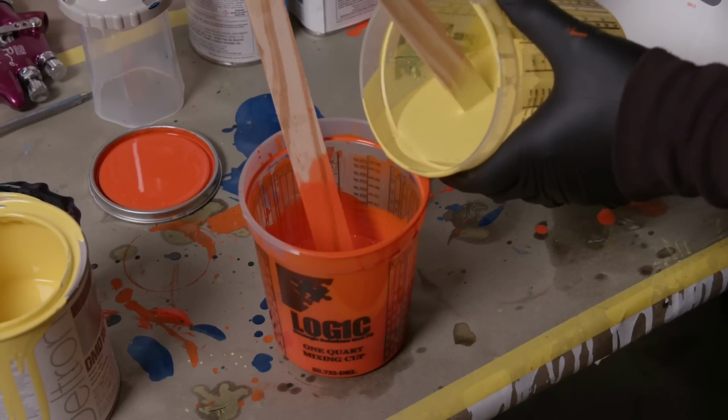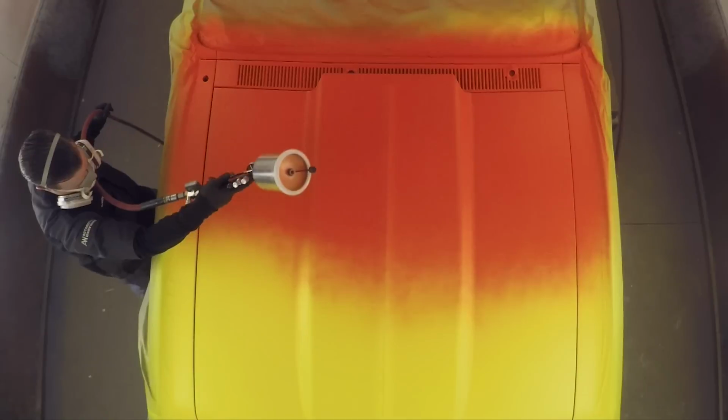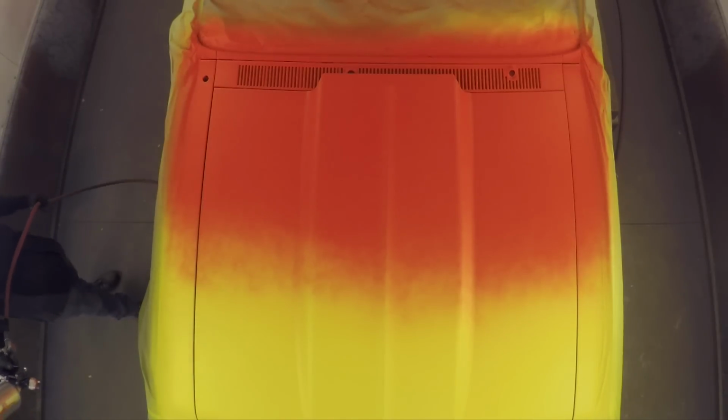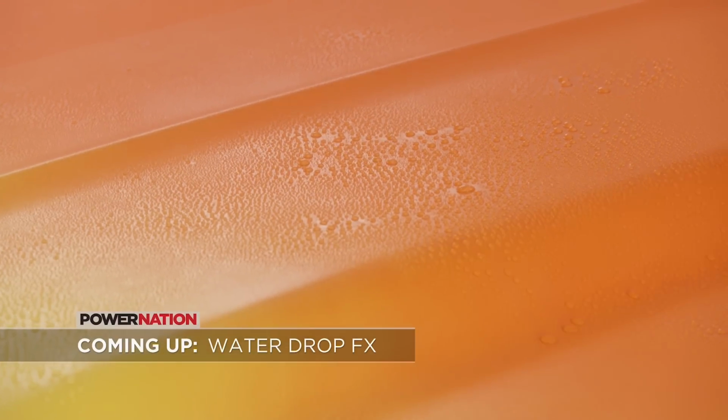For the very end of the fade, a small amount of yellow is mixed in with the orange to make the transition between the two blend more naturally. And that's all there is to it. Next, painting with water.